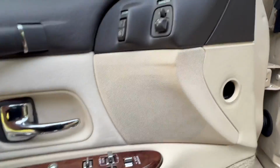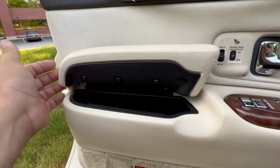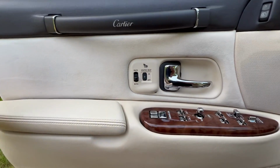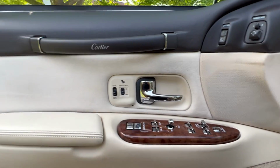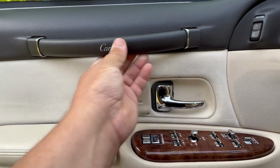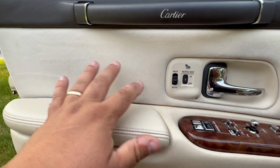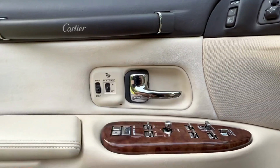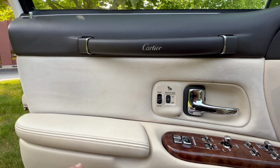Two-tone interior. It's like a darker brown with the ivory on the bottom. Has the little cubby holes. 95 was a great year because it was the first year of this body style. They had the most cool things on the inside. The Cartier, you can see here, little inscription on the pull straps. But the 95s had the carpeting or the material on the door panel, where I know 97 they did away with it. I don't remember if 96.